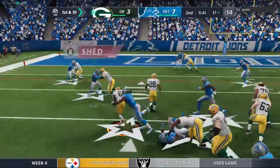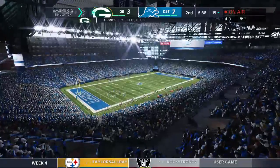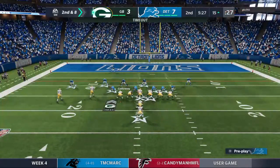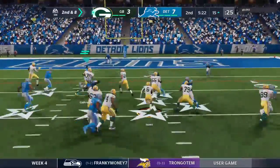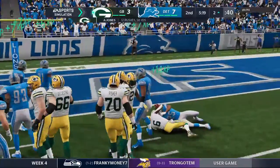Now Jones. And he'll be stopped after a gain of only a couple, down to the 15-yard line. The last run good for 2. Here's 2nd and 8. 2 yards on the pickup. It's 2nd and 8. Jones. And he'll be taken down at the 2-yard line.